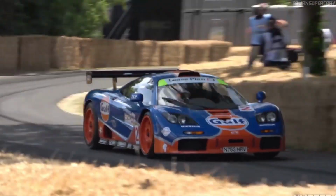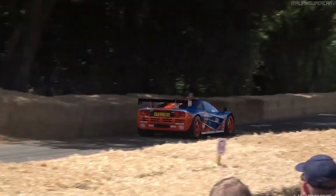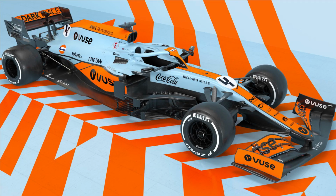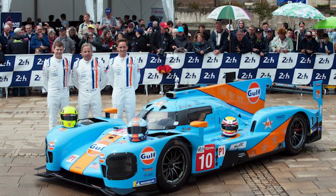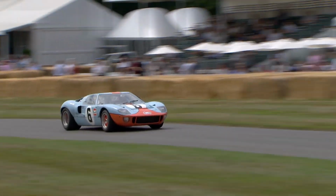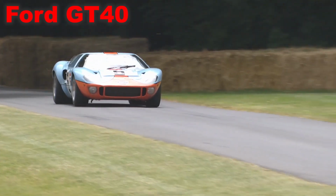The Golf livery is an evergreen part of motorsport history. Its recent appearance in Formula 1 is the best testament to that. I hope we'll always see some of the latest race cars rocking the iconic blue and orange Golf livery. Enjoy this compilation of Golf cars.